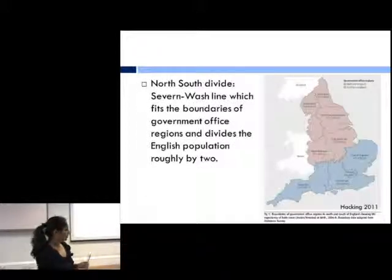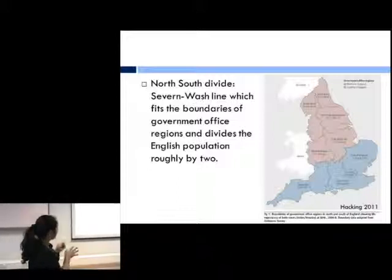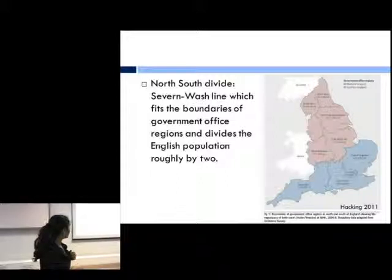In terms of the north-south divide, where is the north-south divide? A lot of studies have used the government office regions that I mentioned earlier to demarcate it. So these are the 5 regions in the north and 4 regions in the south. Papers have used the 7 wash line, so the area around 7, which just splits the regions into 5 in the north and 4 in the south.